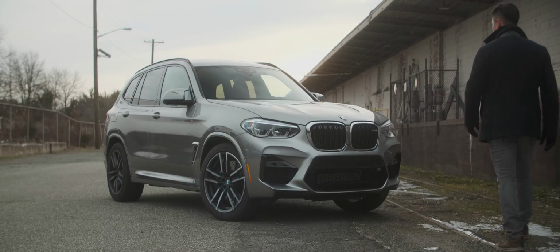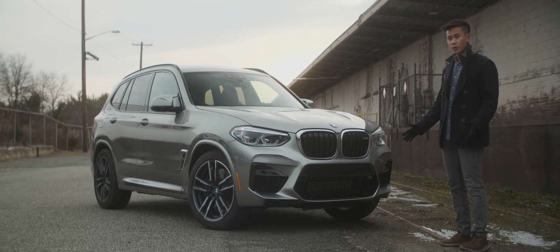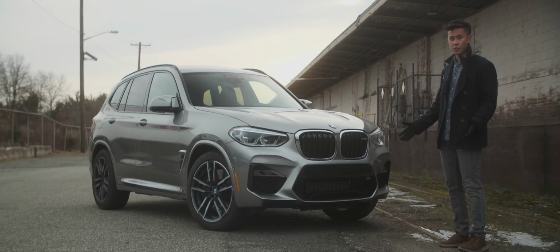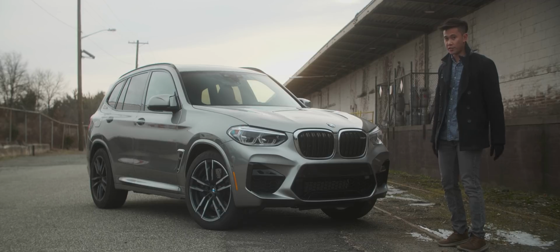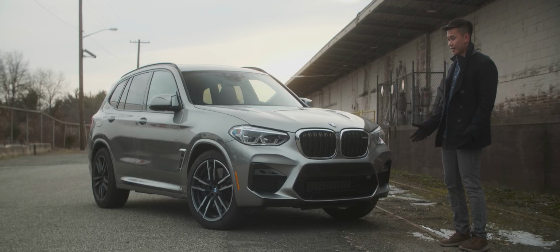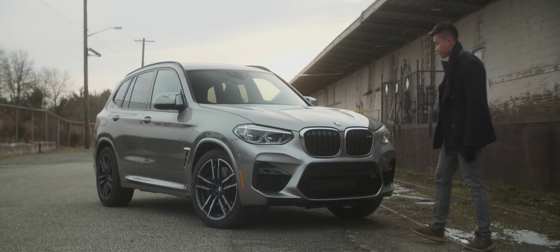So, this is a 2020 BMW X3 M, but unlike everybody else, we're not going to be covering the range-topping competition model. Nope, this is the base X3 M with only 473 brake horsepower, as if that wasn't enough for an already overpopulated compact SUV segment.